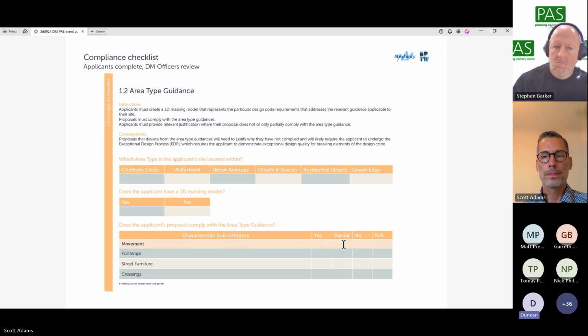Scott, maybe it might be worth just adding as well on the back of your thing about the masking model. The reason we felt we needed a masking model, other than the fact that we were demonstrating the area type codes and how they apply themselves, is that there are, as you can all imagine, many, many unique conditions that even though one has a code, it doesn't give all the answers.